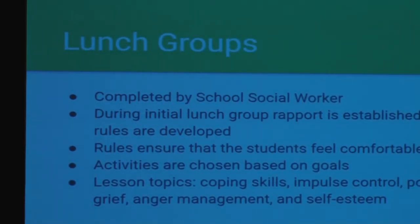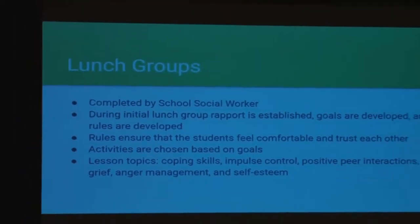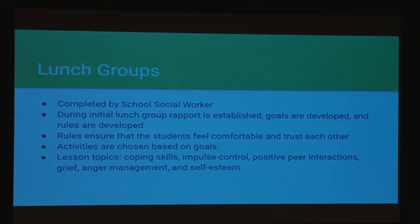We have lunch groups. These are completed by our school social worker, and she does take responsibility for setting all of this up. During the initial lunch group, she works to establish rapport, develop goals, and she works really hard to develop rules. The reason she does that is so that everybody feels comfortable and trusts each other, because sometimes they're going to talk about things that they might not be comfortable talking to just her about, let alone a group of their peers.